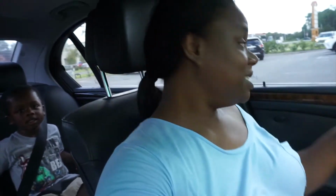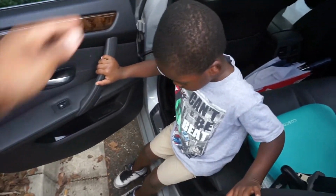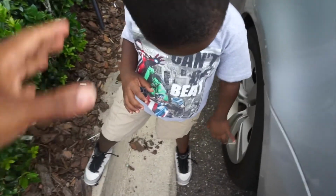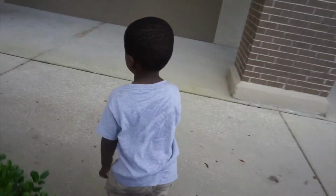He wants icy. All right, y'all, we're at the dollar store because Christian changed his mind. What do you want? Ice cream from the cake. Well, he wants ice cream, so we're going in the dollar store to get ice cream. Plus, mommy has to look for a few things.